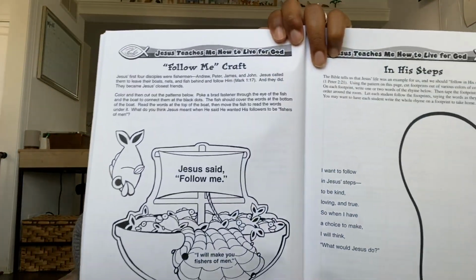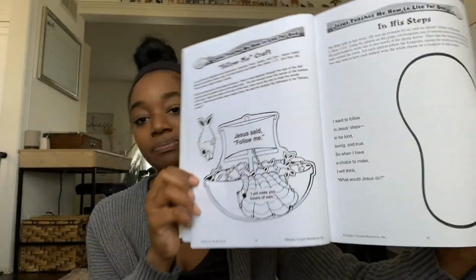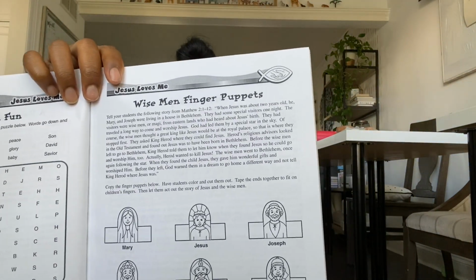I'll try to see if I can find something similar, but just to give you guys an idea, it has crafts in here that you can do with the kids. This is with Noah's Ark. We had a different book last year and we did something with Noah's Ark, but in his steps here. So I love it just for teaching the kids, like this is the wise men, creating puppets, and I'll just copy the pages and then I'll have another one for Savannah.